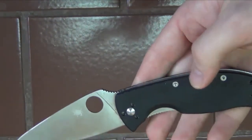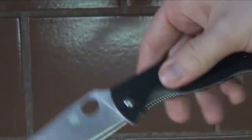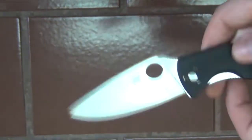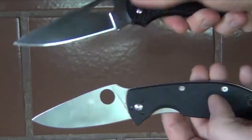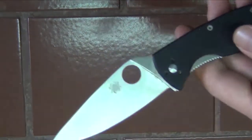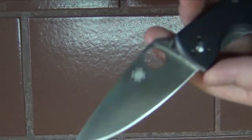This Chinese G10, I mean, people seem to really favor G10 over FRN. But you know what, like a Delica, or even my Bird Caracara too, which I'll bring in here right now, this maintains its grippiness. This smooths out. So which is the better handle material at the end of the day? Difficult to say.